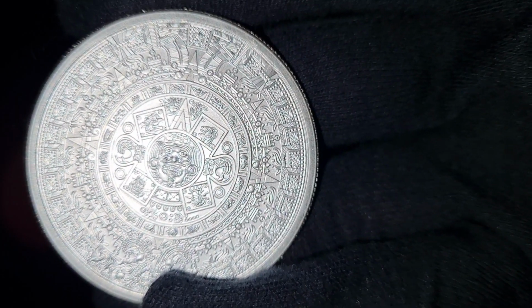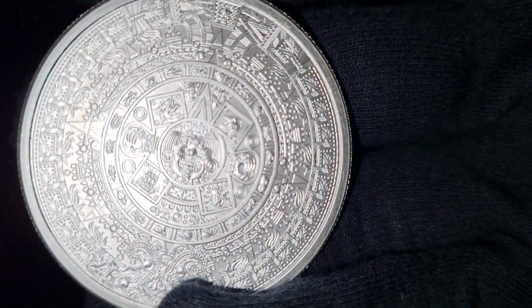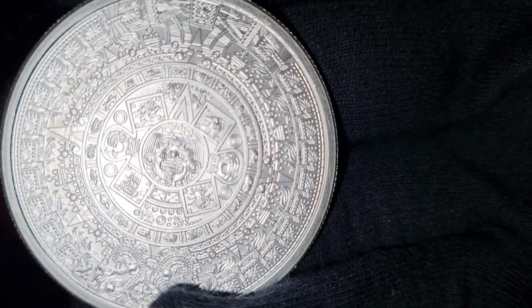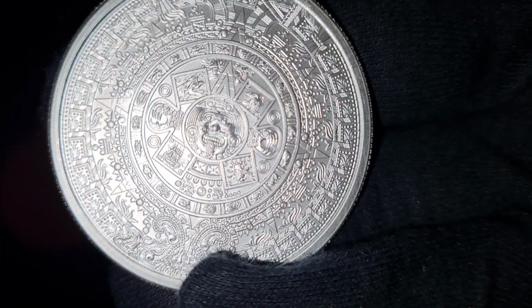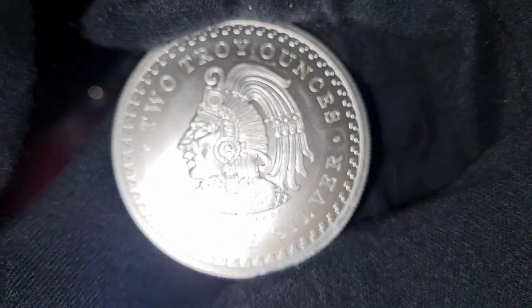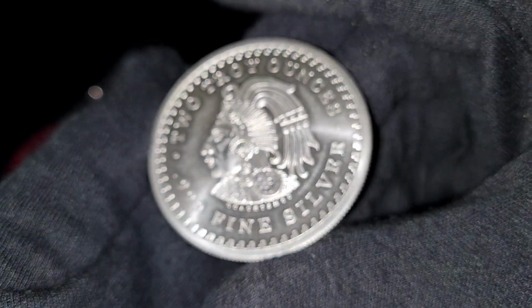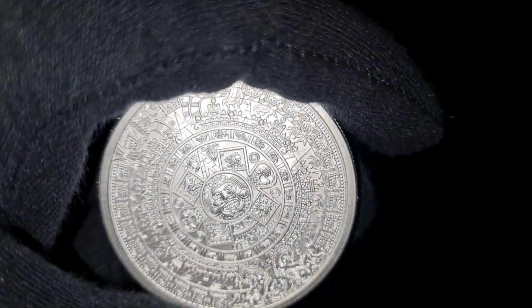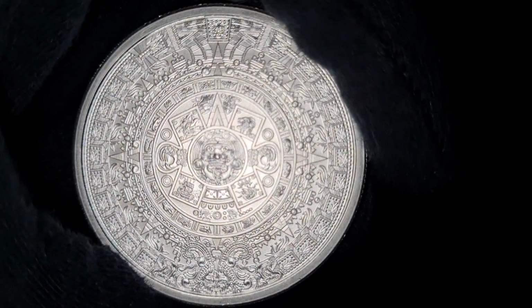So the same Aztec round comes in 1 ounce, 2 ounce, 5 ounce, 10 ounce, and they even have the bar versions. I think the round is only until 5 ounce, and in 10 ounce there is a bar which has the same calendar on it. And I think this was their last king. Forgot his name. It was also in the research, but there we go. It's 2 troy ounce. It's a beautiful round, and it also comes in copper and also in gold, but the gold one is only coming in 1 ounce. And it's always sold out.